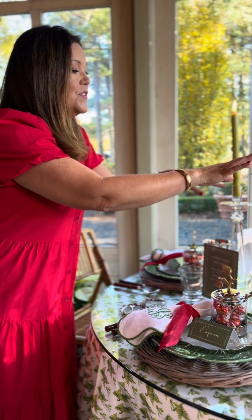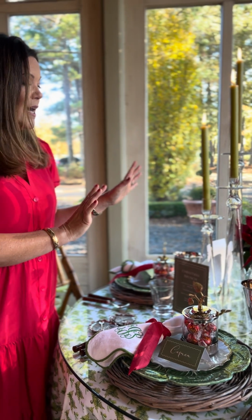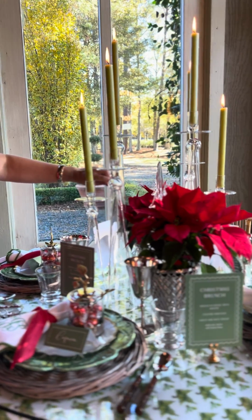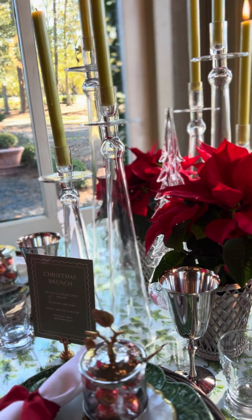And last but not least, make the centerpiece easy. These are candlesticks that I've collected for years. I've had them for a very long time. They are timeless. And then in the center is a gorgeous Simon Pierce Christmas tree that you can buy from my friend Natalie of Smith's of Dublin.